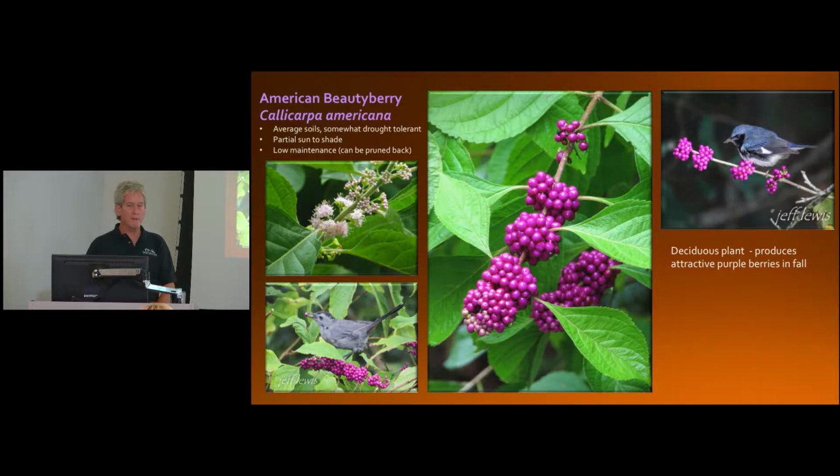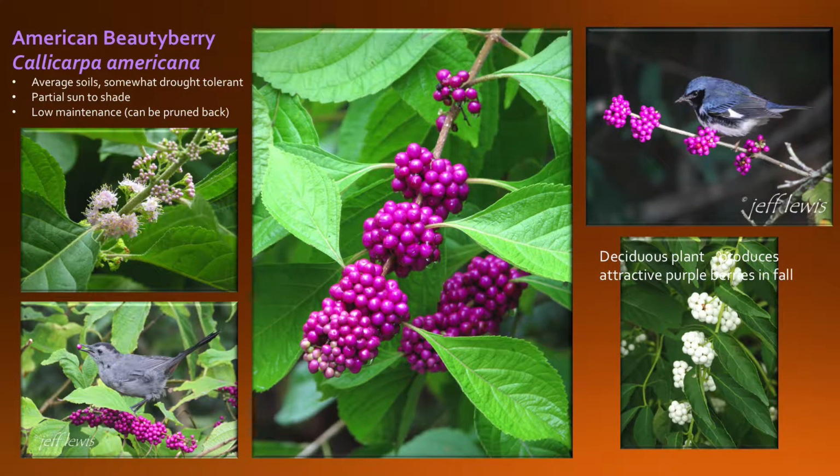They're very low maintenance. You really don't have to do anything to them. If they get too big, because they can get to 8 or 10 feet big, you can cut them back. You can even cut them back hard down to the ground and they'll sprout back out. But other than that, there's just no maintenance at all.